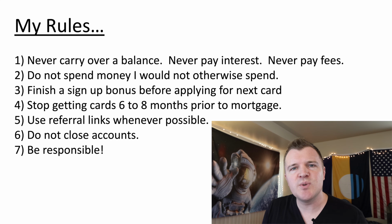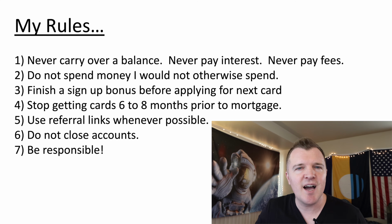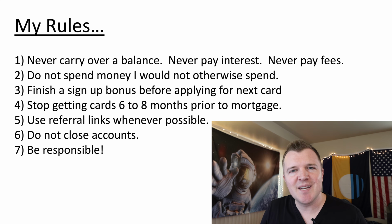The second rule is to not spend money you were not going to otherwise spend. All of my spending is my monthly bills, my rent and my food, groceries, entertainment. This is all money I'm pretty confident I would have spent if I was using a debit card or cash. There definitely is a risk of overspending, especially with these high sign-up bonuses where you have to hit a certain amount. Getting these credit cards is not an excuse to spend $5,000 on toys that you just wanted. Definitely spend responsibly. Try not to change your spending habits.